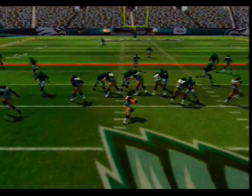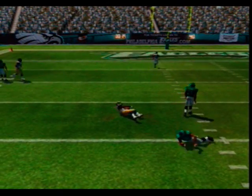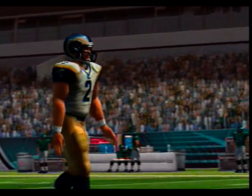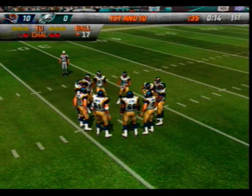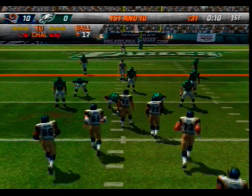Number 35 is the deep back with the pass. And this pass is completed. And they get a completion out of what appeared to have been a big mismatch. Ball on the 17-yard line.